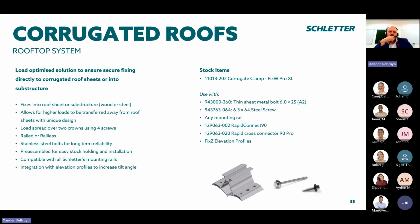Okay, looking at corrugated roof, we do have this corrugated clamp called Fix W Pro, which can also be used either as a mini rail if you want to mount in landscape on corrugated rooftops. You can either do the same as the T-bridge with 4 of the screws onto the sheeting, or if you're concerned about the sheeting integrity, you can also use a thicker bolt just to mount onto the wooden rafter that's underneath the corrugated roofing.